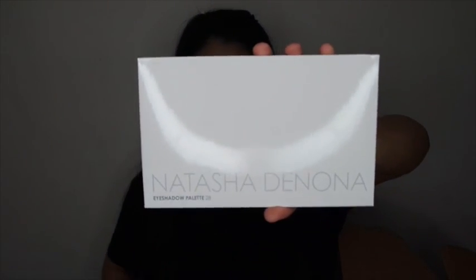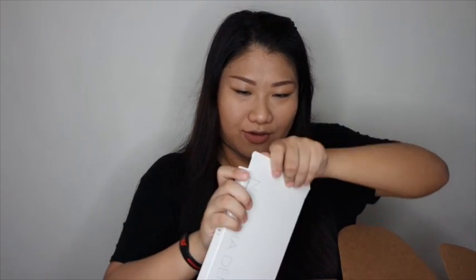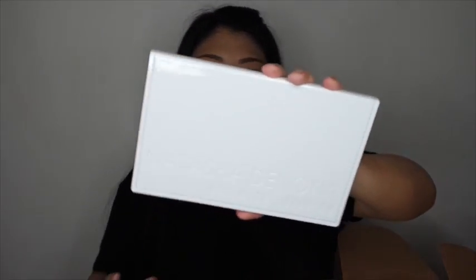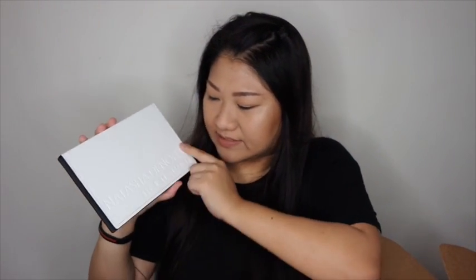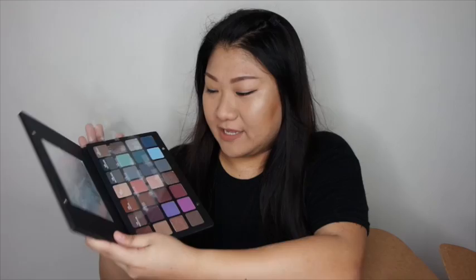This is Christmas. Just look at that. Natasha Denona eyeshadow palette, 28 of them. Oh my god. Look at the packaging. It's so pretty. It's plastic and there's some indentation of the brand name. I'm speechless, but hell, it's super pretty. Oh my god, thank you, PACHI, so much.